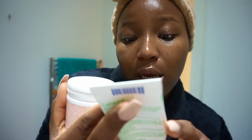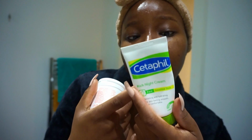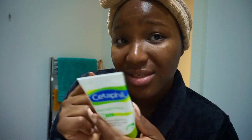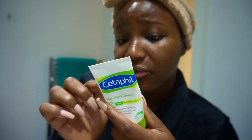If you have dry skin, this is actually very, very good. Like I said, I have combination skin. This is actually good for sensitive skin as well. My skin is very sensitive. So I'm just taking it back. Intensively. Oh, English. Intensively moisturizes and hydrates and rehydrates.